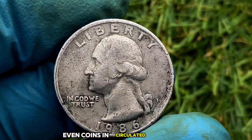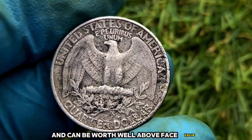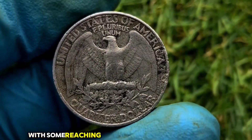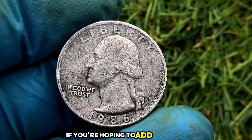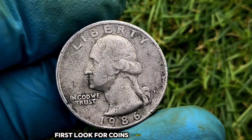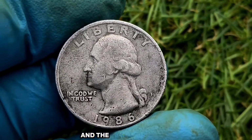Even coins in circulated condition are drawing attention from collectors and can be worth well above face value. Higher-grade specimens, especially those in mint state condition, can command impressive sums, with some reaching auction prices of $38,000 or more. If you're hoping to add the 1986 Washington Quarter to your collection, here are some things to keep in mind. First, look for coins with minimal wear and well-defined details, particularly in Washington's hair and the eagle's feathers.